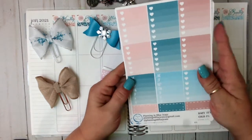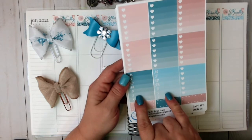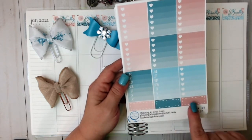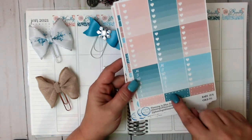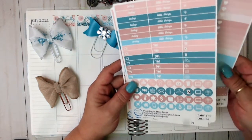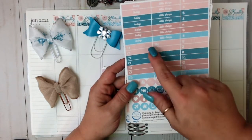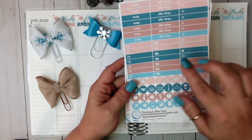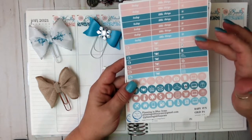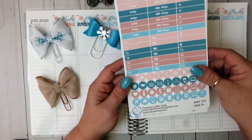We have our full box checklists, two more full box Monday through Sunday sidebar boxes, some one-third boxes, and they are like the little stitch lines or whatever. Here we've got some today headers, little things, and blank headers. You've got your little things here, so you've got TV, meals, and then just some additional ones here. You've got some circle icons.